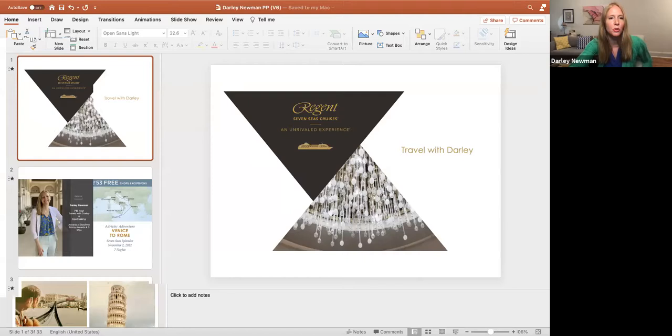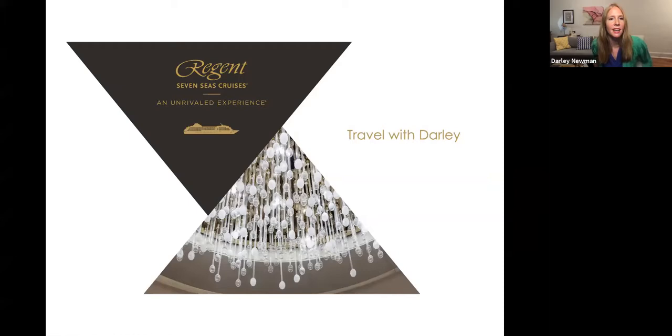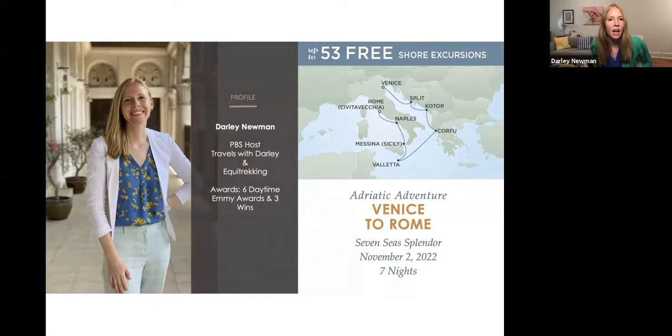And again, I'm excited. If you wanna go to the next slide, Mincy, for this cruise in particular, here you can see a map of the itinerary and the different stops along the way. And there's also the option.